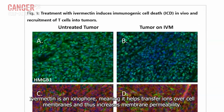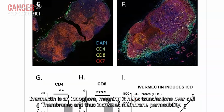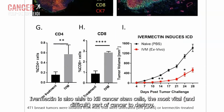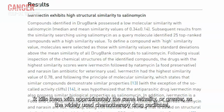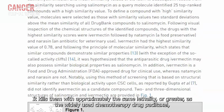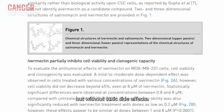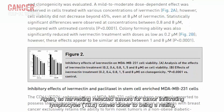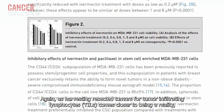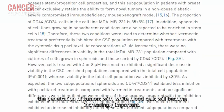Ivermectin is an ionophore, meaning it helps transfer ions over cell membranes and thus increases membrane permeability. Ivermectin is also able to kill cancer stem cells, the most vital and difficult part of cancer to destroy. It kills them with approximately the same lethality, or greater, as the widely used chemotherapy drug paclitaxel, but without toxic side effects. Again, as harvesting resected tumors for tumor-infiltrating lymphocytes, TILs, comes closer to being a reality, the penetration of tumors with white blood cells will become increasingly important.